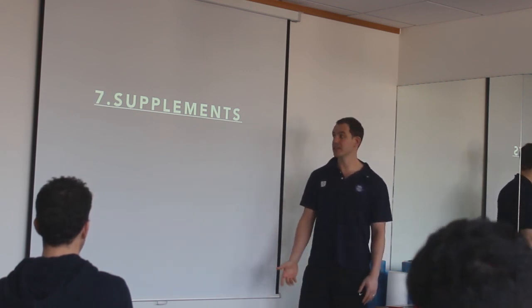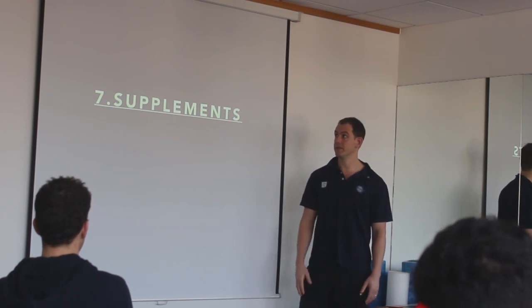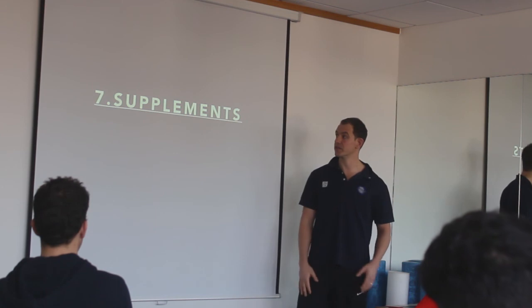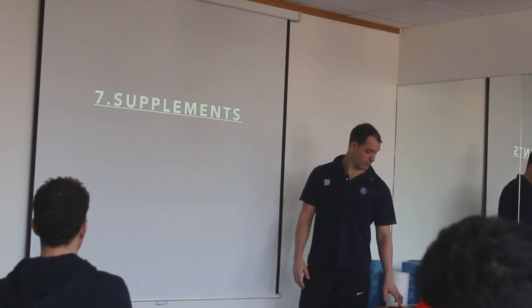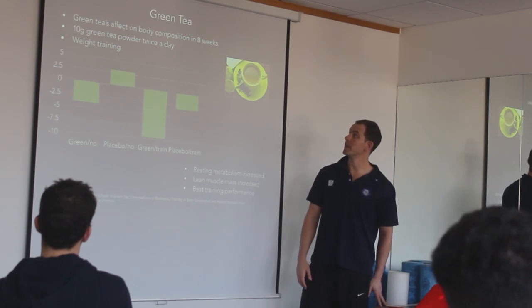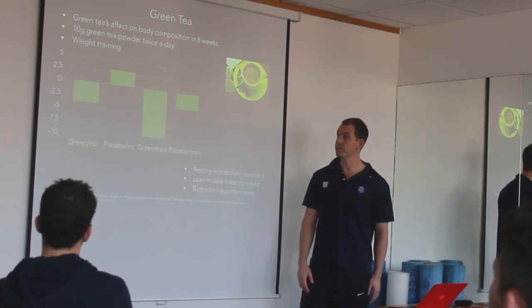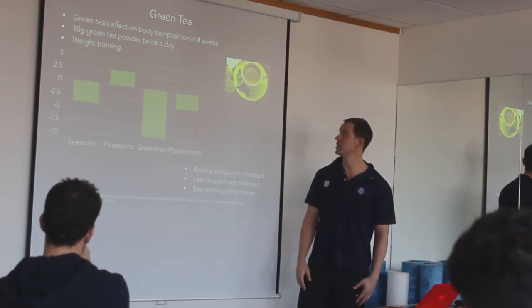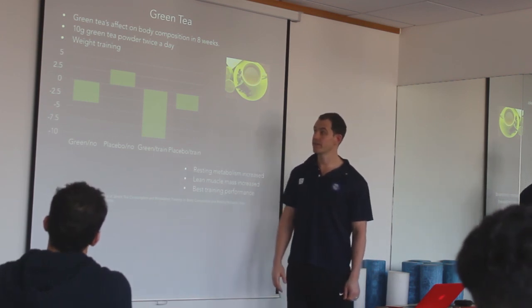And if it doesn't help, their fat loss is going to make them improve their health. Because the more magnesium you've got, the more insulin sensitive you'll be, etc. But specifically to fat loss, green tea's been researched quite a bit. And it does appear that green tea, when consumed in quite a lot, probably in a capsule form rather than drinking tea, will affect body fat loss.